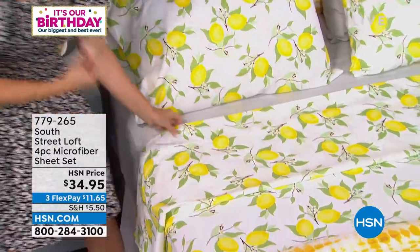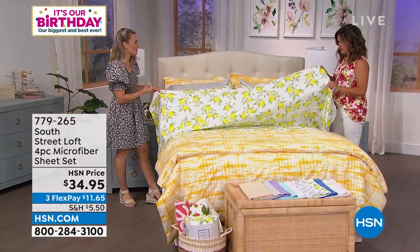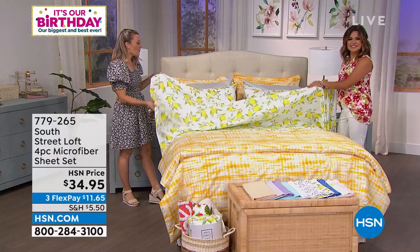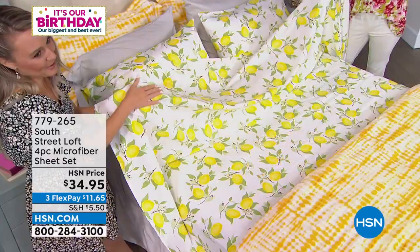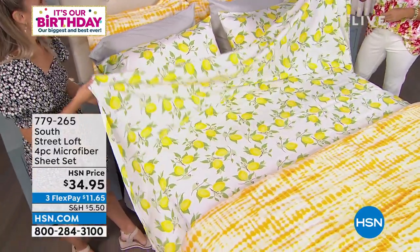Like I said, these are double brushed. So we don't just brush our fibers once, we come back through and we brush them again. So that's why they feel so yummy. And we have sold so many of our beloved brushed microfiber. So I think you're gonna love getting these in your linen closet. It's just hard to pick which color and print you want.